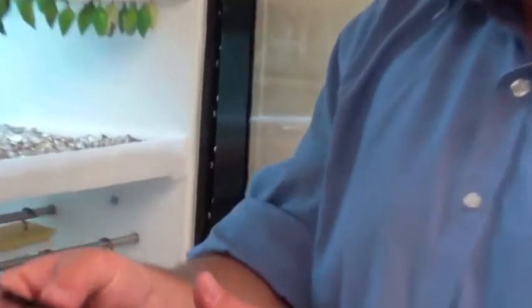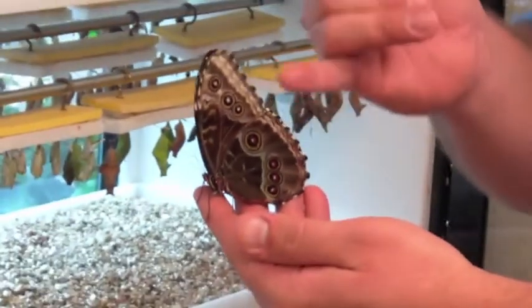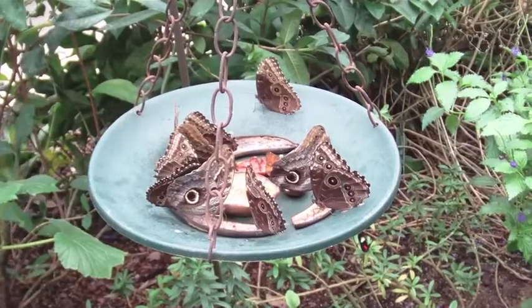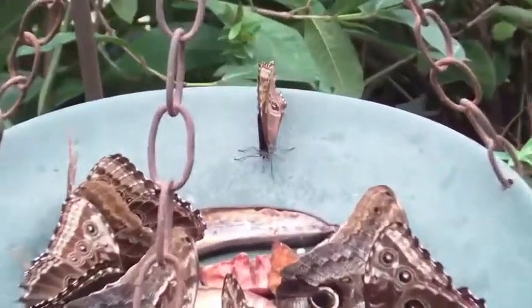Morpho's a really interesting bug. This is a freshly emerged one right here. And you can see on the underside that it's fairly camouflaged. It's got these wonderful eye spots on the underside and that bright blue coloration right on the top. That blue coloration acts as a signal to other morphos.